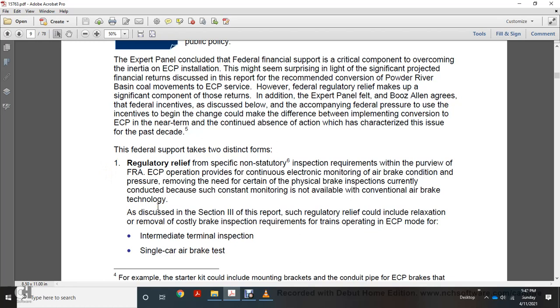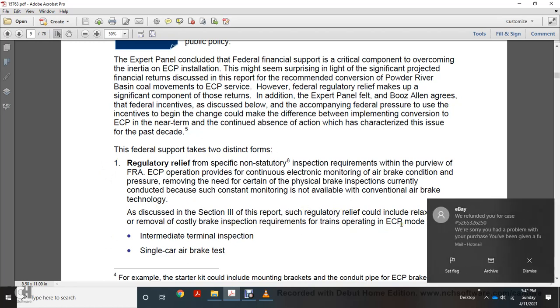As discussed in Section 3 of the report, sufficient regulatory relief could include relaxation or removal of the brake inspection requirements for trains operating in electronically controlled mode at intermediate terminals.